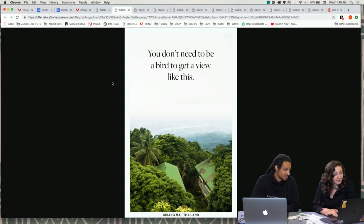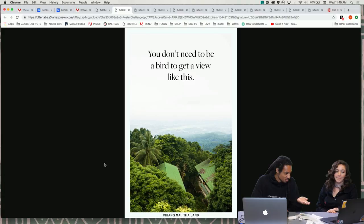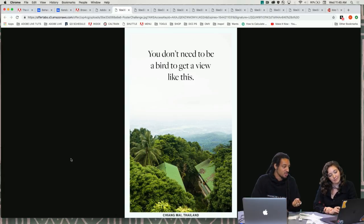All right, you don't need to be a bird to get a view like this. Chiang Mai, Thailand. This one's actually really nice. And the border here, because it sort of fades out, fades away, feels like it's intentionally there and holds a purpose. So that's a great use of a border.